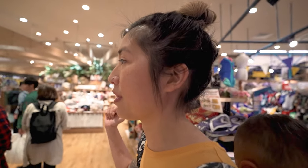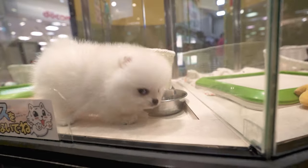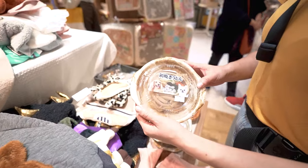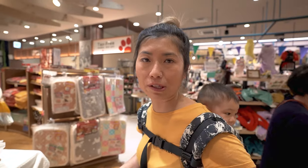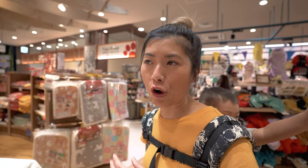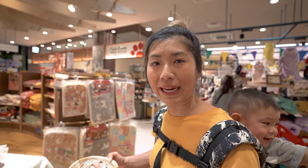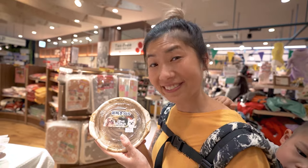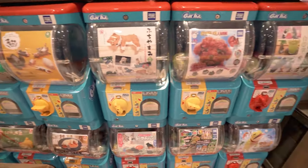Man, this is the biggest pet store I have ever seen. They've got reptiles, they've got the Japanese Spitz right there. That's a puppy, and they've got a puppy British Bulldog there. Hello. So they're like pre-packaged pet meals. You know how at supermarkets you can get all kinds of Japanese meals in packages? You can get them here for pets too. Pet gachapon. My god, they're everywhere.